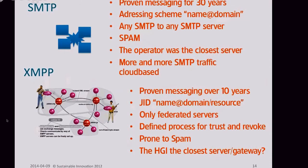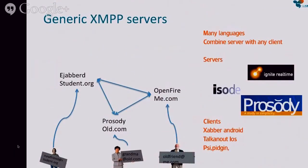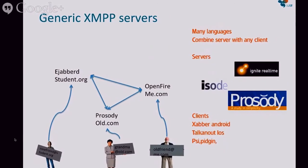And just briefly, SMTP is the same construction, although any SMTP server must talk to any other SMTP server to send the emails. The XMPP network is the contrary to that. A server won't talk to any server unless both of them federate each other. And a client will never talk to another client unless they are friends. So that's the basis we use. And as you know, there are generic servers, there are generic clients, so you can implement this in any language you like.